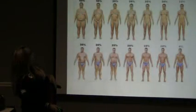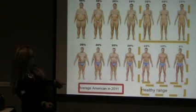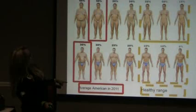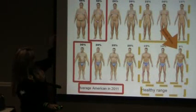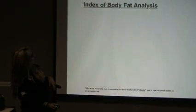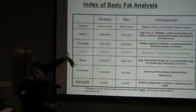All right? I like this, though, because it also talks about what an Herbalife person is. Healthy range, average American in 2011, right there. Look at our Herbalife athlete down there. Right? We can all get there easily. All right? Index of body fat analysis talks about what's normal, what's not.